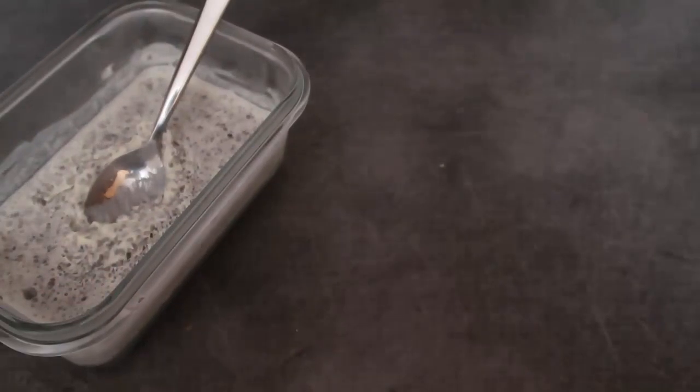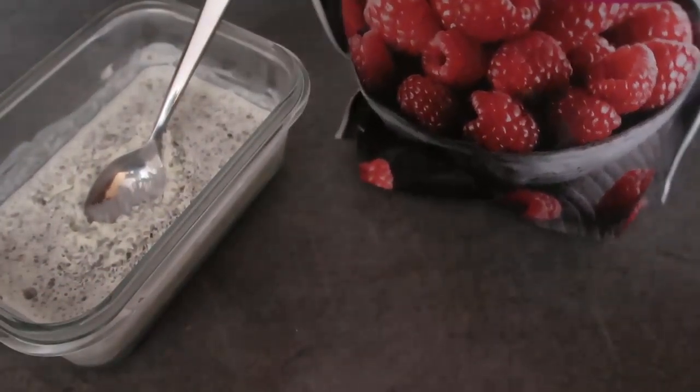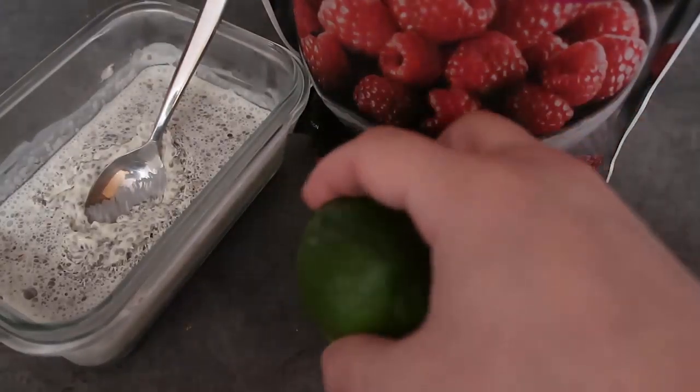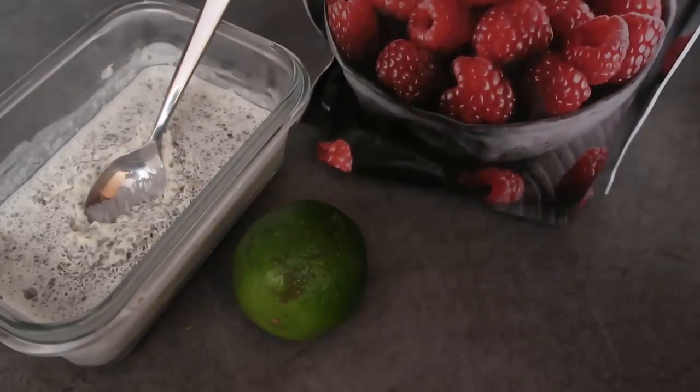You can either pop some fresh or frozen raspberries. I've got some frozen raspberries here. You can just pop a handful of raspberries on. You can go for a lemon or a lime. I've got some limes in my fridge, so I've grabbed out a lime as an example.